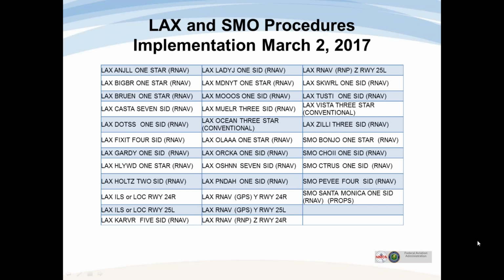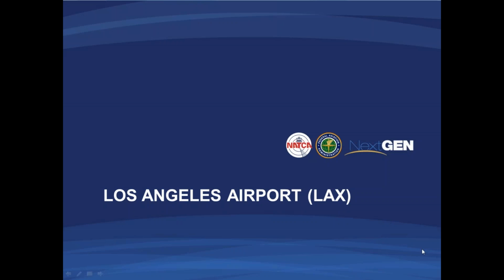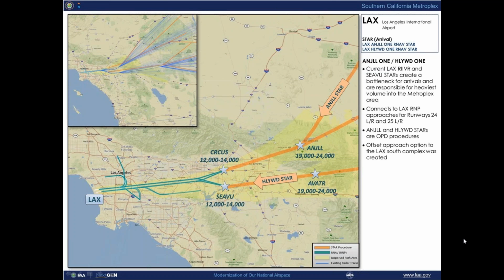This chart displays the procedures that will be implemented for Los Angeles and Santa Monica Airport on March 2nd, 2017. This chart depicts the procedures for Los Angeles and Santa Monica procedures implementation for April 27, 2017. First, we'll discuss Los Angeles Airport. The first procedure is the Los Angeles Angel 1 RNAV star and the Los Angeles Hollywood RNAV star.